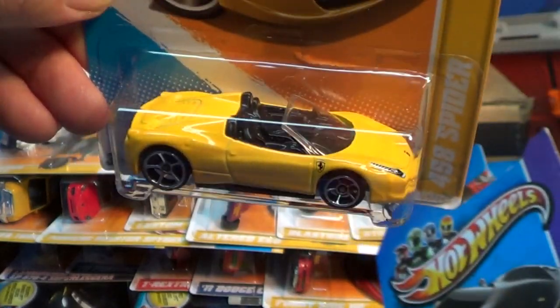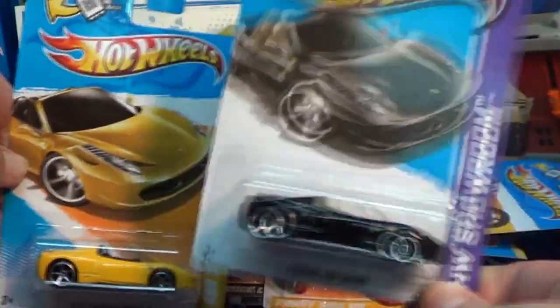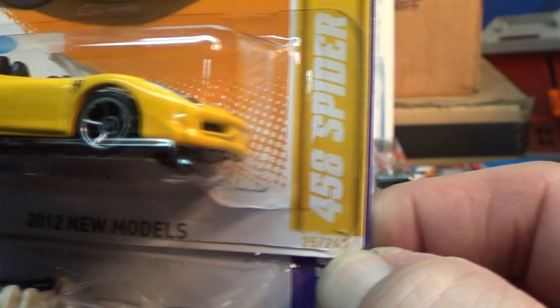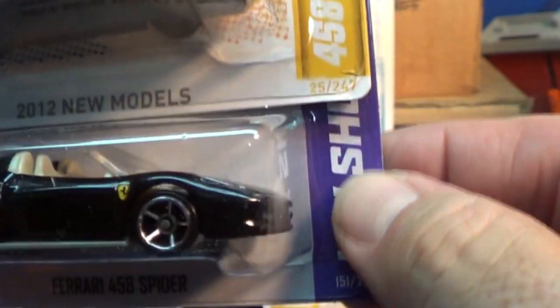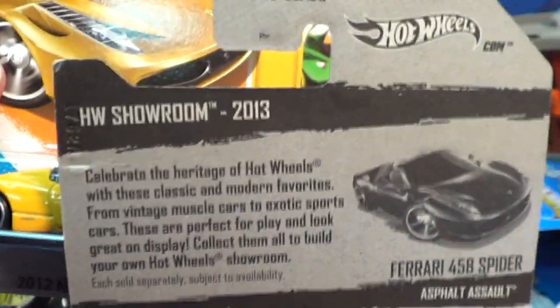You already see these 458 spiders. Here is the 2013. See how the card's different? This is a 2013 card. You can tell really by the corner. Here you have number 247. That was the number for 2012. There were 247 models, and here it says 250. Actually, it might even say on the back 2013. Yeah, there it is. 2013.